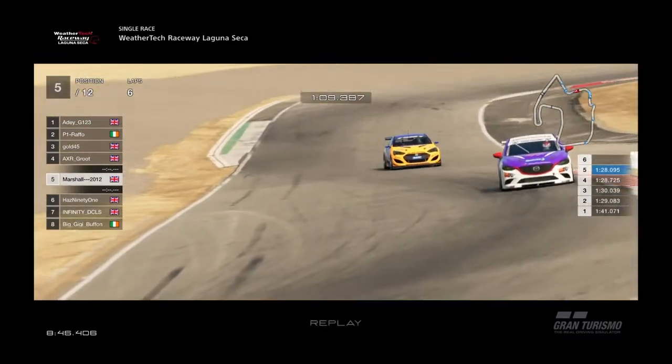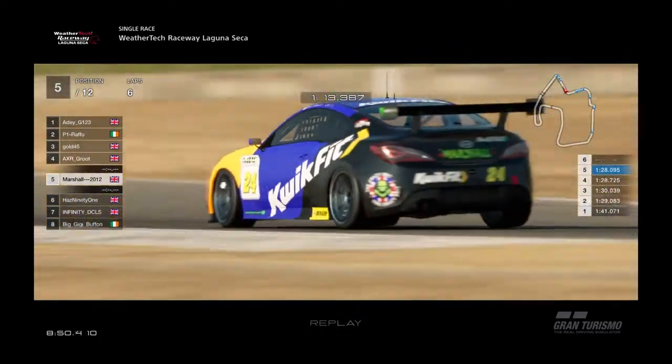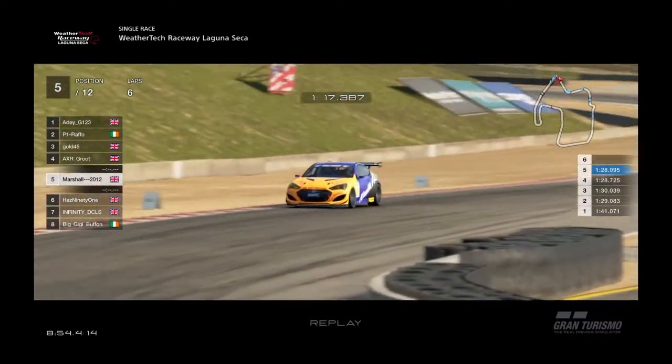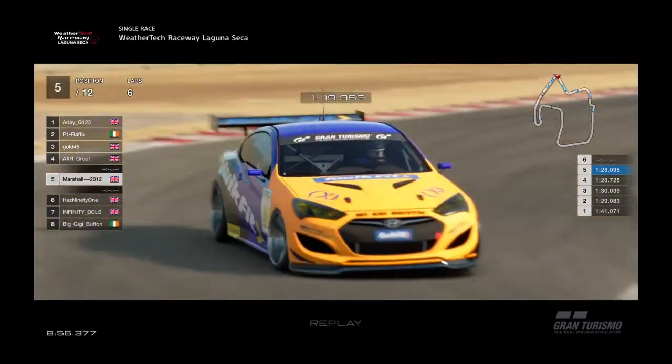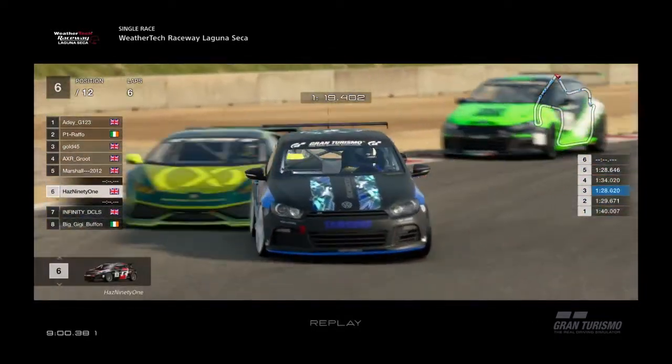Group now up into 4th, and Marshall is in 5th place. He's hunting his teammate down. Are these two going to play nice? Is he going to be able to get team orders maybe? Is Group going to let him pass because he looks very fast? Let's just hope he doesn't get stuck behind his teammate.